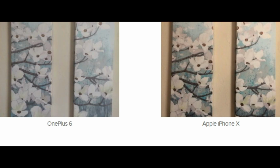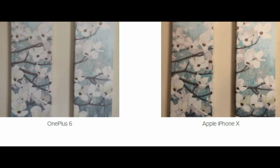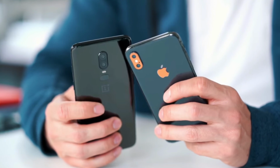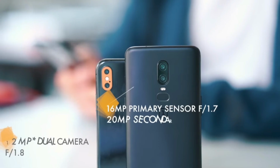The OnePlus 6 produced a crisper image, capturing more detail and balancing contrast better. The latter becomes more apparent when you look under trees. The OnePlus 6 is ever so slightly better at getting details in the shade. There's also better contrast in the dead weeds in the foreground. Those brown hues stand out more against the green grass in the OnePlus 6 photo. Both photos are great, but it looks like the OnePlus 6 does slightly better.